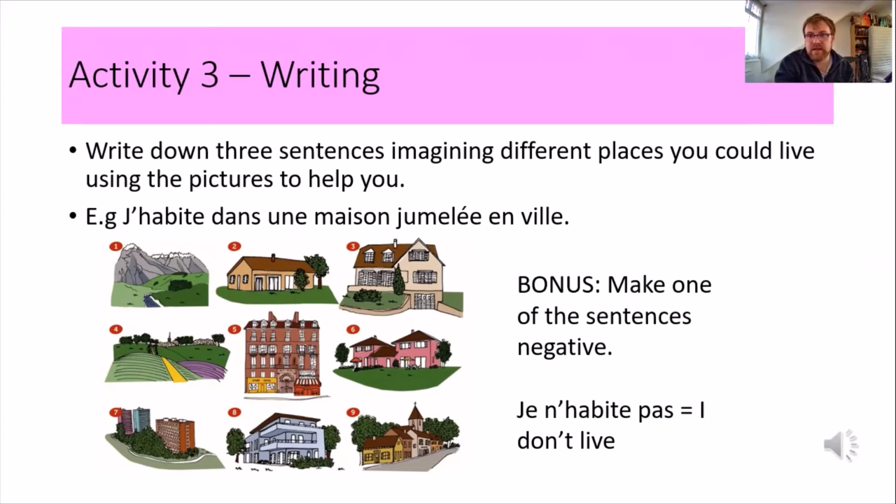If I wanted to be extra clever, I could make that a negative, and instead of saying j'habite, I could say je n'habite pas. N apostrophe and pas. Je n'habite pas dans une maison jumelée. I don't live in a semi-detached house.